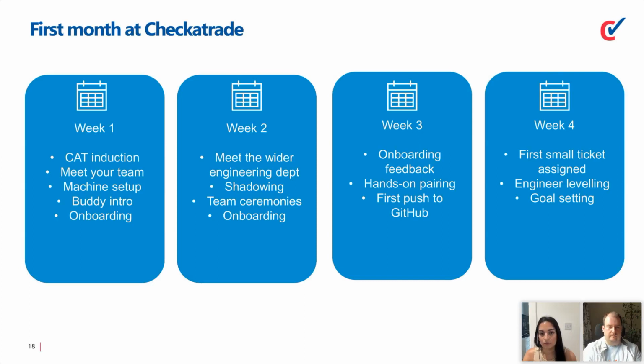And finally, week 4, you would probably be assigned your first small ticket. So this might be a small bug ticket, maybe a smaller task within the team's workload. And you would, again, probably be pairing with another engineer to do that. You would have a lot of guidance along the way, but you would be given a bit more independence to, if you're comfortable, pick up a smaller ticket and work on it as independently as you like to.